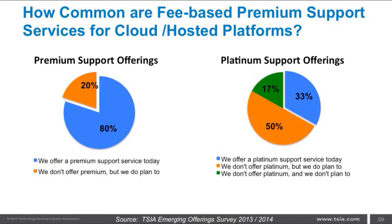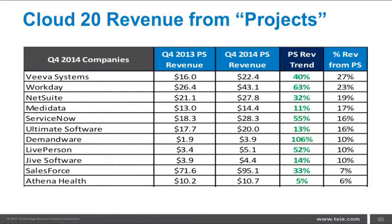I'll give you another data point here from the Cloud 20. Look at what's going on with professional service revenues. And I know that's not customer success, but the mentality is the same. We are charging customers for value add beyond core subscription. There was a time when SaaS companies were throwing PS in, implement it, get the customer on the platform, all for free. You can't afford to do that in the long term. So I want you to think about your offers and think about the fact that maybe some of these we should be monetizing. Not all, but some.